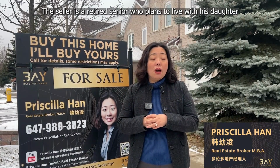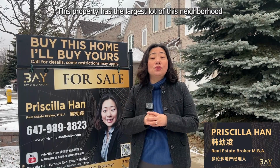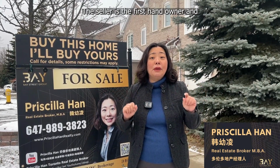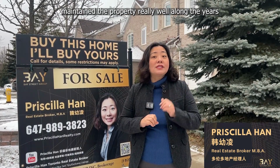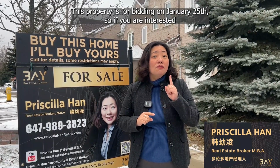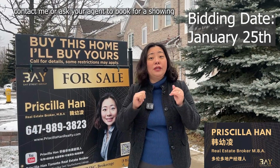The seller is a retired senior who plans to live with his daughter. This property has the largest lot of this neighborhood. The seller is the first-hand owner and maintained the property really well along the years. This property is for bidding on January 25th. So if you are interested, contact me or ask your agent to book for showing.